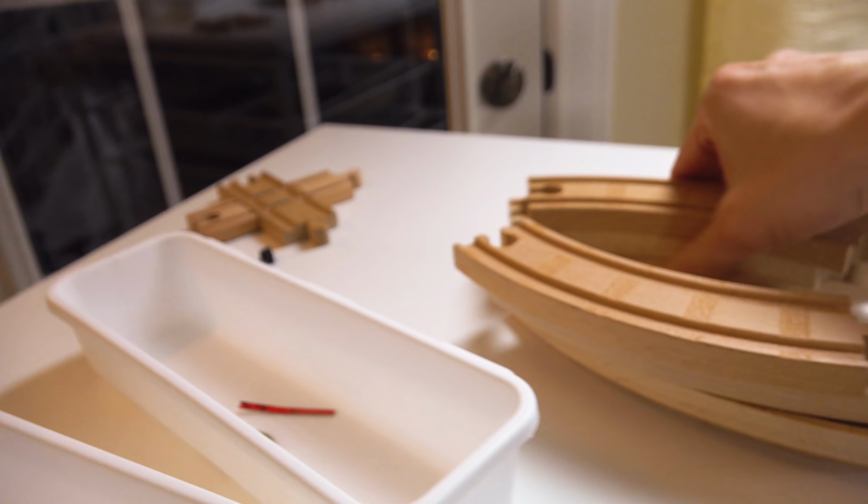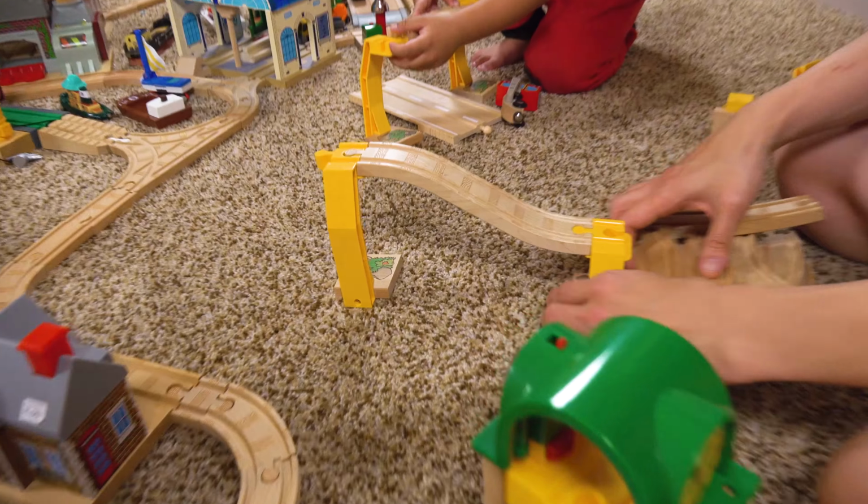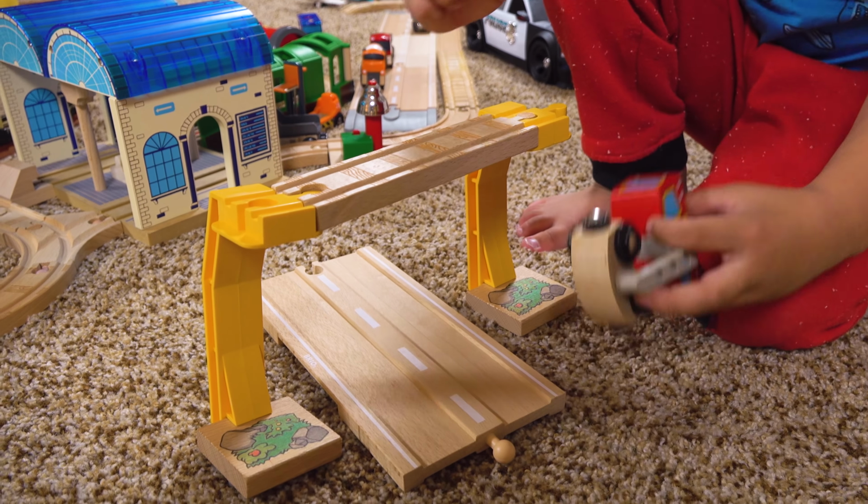7, 8, must have been a ghost then. 8 pieces, and then we need 2 little ramps. 1 and 2. Wow, guys, Bubba. Good job, sweet pea. Thank you. Isn't that thing the coolest?